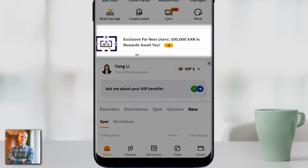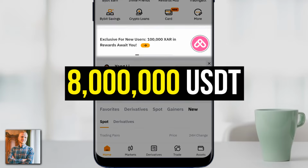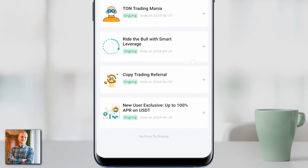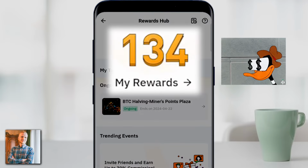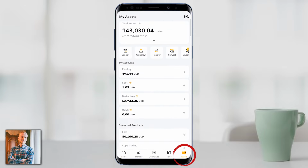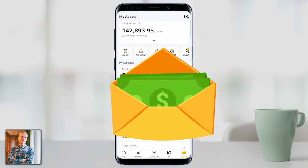In one of the biggest competitions, they give away a total of 8 million USDT worth of prizes, and you come here to Rewards Hub. Here you get details of all the events, bonuses, and your rewards. You can see my rewards here. I have earned more than 134 rewards already on Bybit. Some of them are also airdrops, and airdrops you can withdraw immediately.